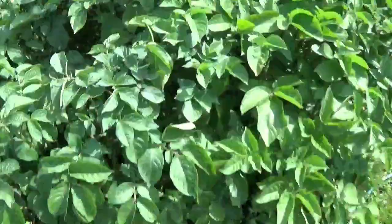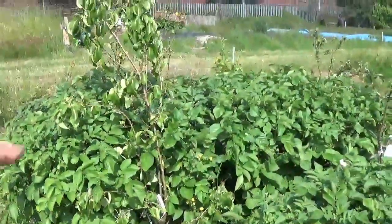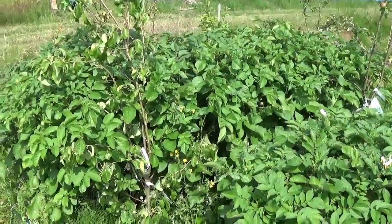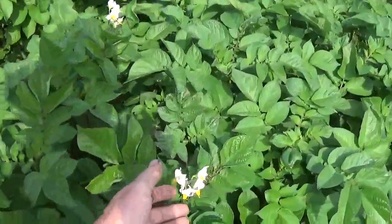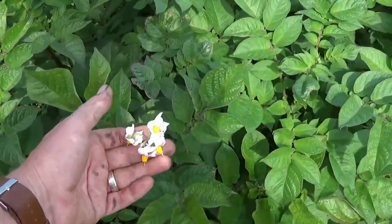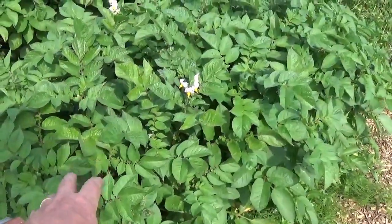But yes, let's take you over here. All that big bunch there, they are Albert Bartlett Rooster, and these here, which are starting to come into flower. Don't potato flowers look nice? They do, don't they? These are Salpomera.